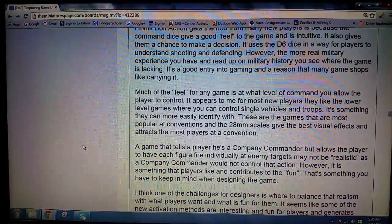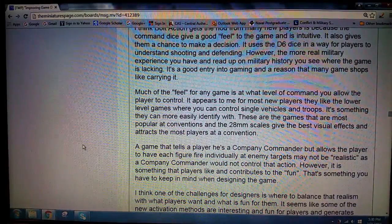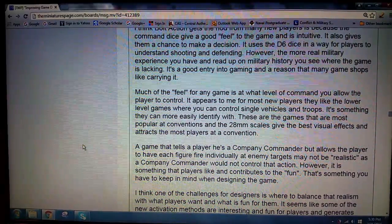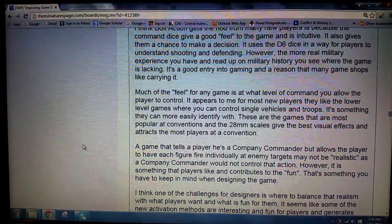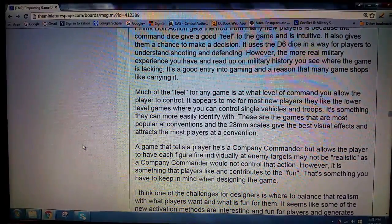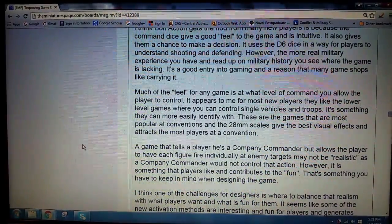Maybe this is why the mechanics are the way they are, because the game design is putting me at this level of command. But it's not right off the bat important. I don't understand why it's right off the bat important for players to consider what level the game is letting them be. Maybe that's a personal thing on my part.